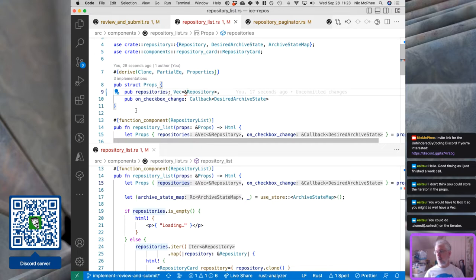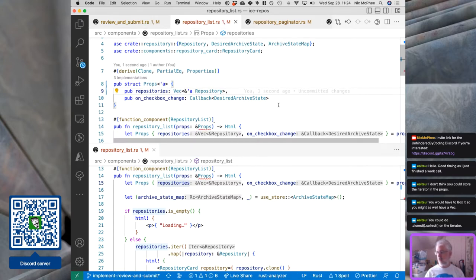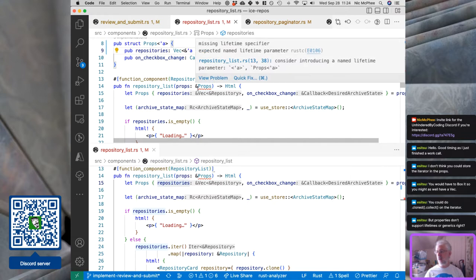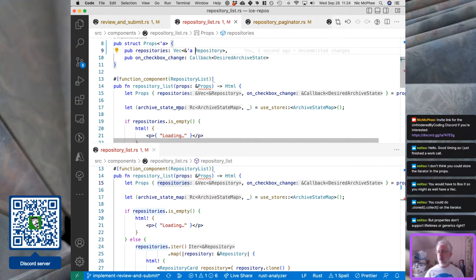We could just say that the props struct has to live for at least as long as the repository, which is probably fair. I wonder, can we do that? That makes that part happy. But now we've got to say, how long does the prop struct live? And we can't have lifetimes on components, and so we're out of luck. Because we'd really probably want to say that the lifetime here is the lifetime of the component, but you can't do that.